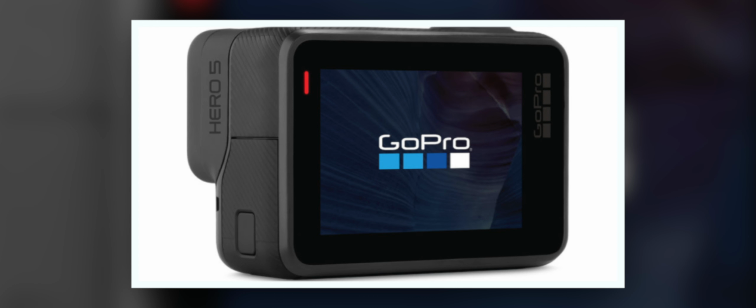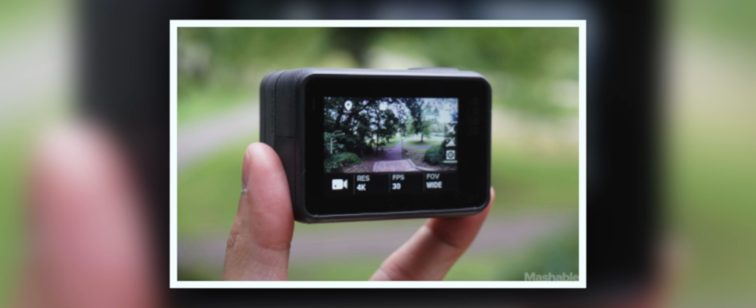GoPro has added a screen to the back of their high-end GoPro, so not only will you be able to see what you're recording, but you will now have access to a much better menu system than on the previous generations of GoPros. But if menus aren't your thing, this GoPro also has voice controls, so that way you can just tell this GoPro when you want to record a video or when you want to take a picture. And coming in at just $400, the GoPro Hero 5 Black takes its place as the cheapest 4K camera on this list.